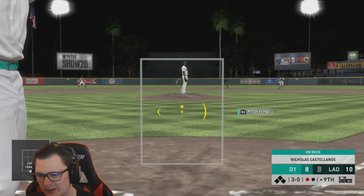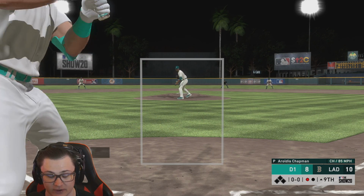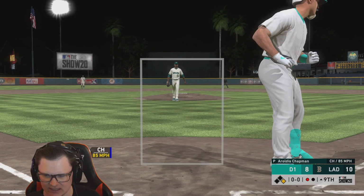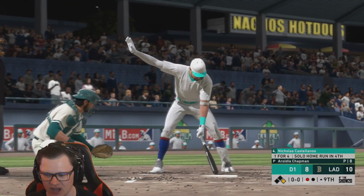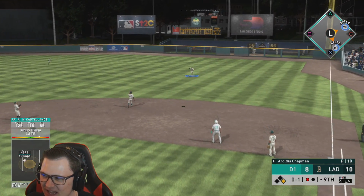1 down. 3-0. We got to get a runner on. We're going to take all the way, even though I'm pretty confident. If he's smart, he's going to groove it. No. IQ. We're going to get an easy ball 4. Come on, Big Dick Nick. I really missed that. Wow.